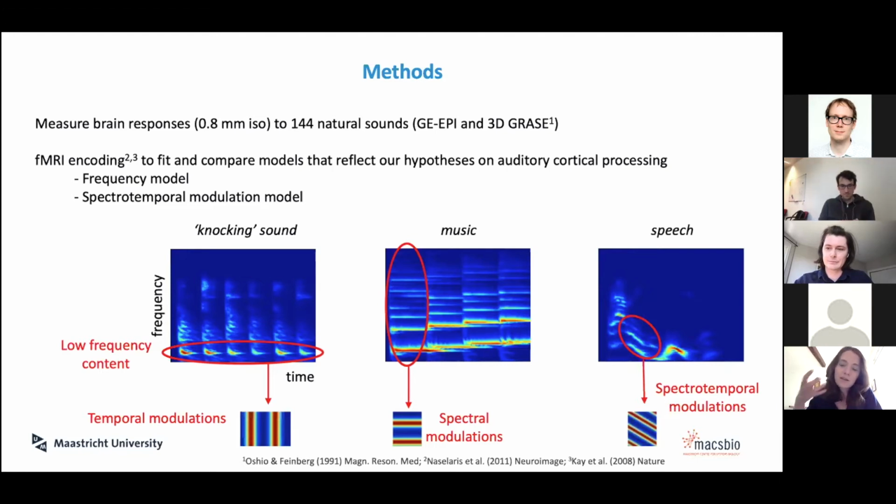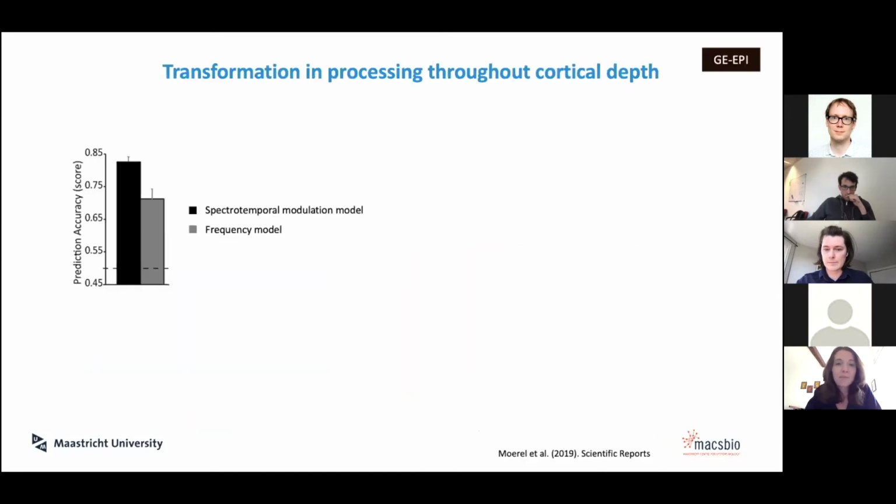So because of this combined spectral and temporal modulation content in many natural sounds, we added these three acoustic features in a joint manner, such that a voxel could, for example, be tuned differently to temporal modulations for different frequencies. Now, the first results that we observed very much confirmed what we saw in lower spatial resolution data. And I'm showing you here a prediction accuracy score for the two models. This reflects how well the predicted responses to a sound correlate with the responses that we actually measured, and specifically if they correlate best to the actual sound that we predicted, right, better than the other sounds.